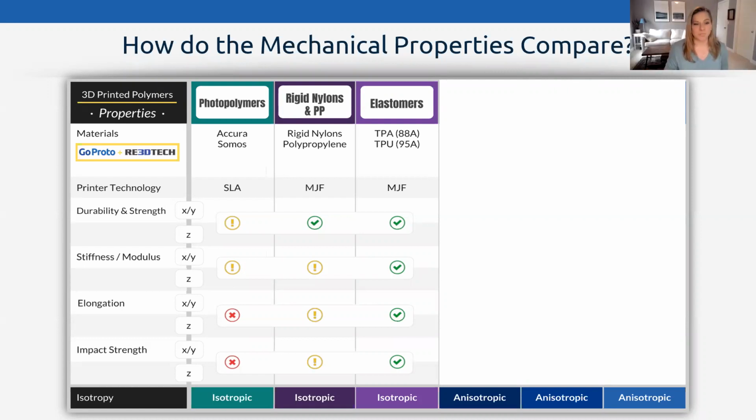Great, thanks, Jonathan. Alex, do you have anything to add, or perhaps you can actually answer one of the questions we have here? Yeah, sure. Is there a material stronger than the MJF PA12? Brackets, shock loads are a concern, but so is rigidity.